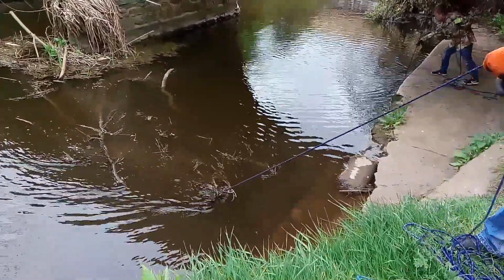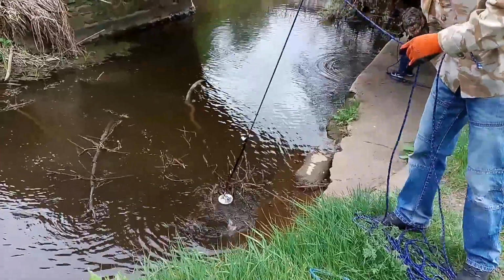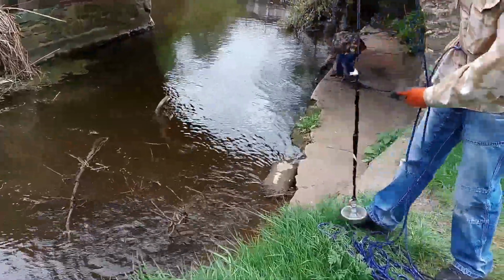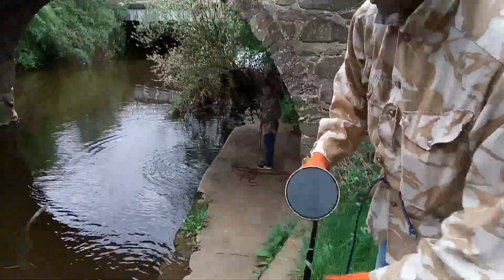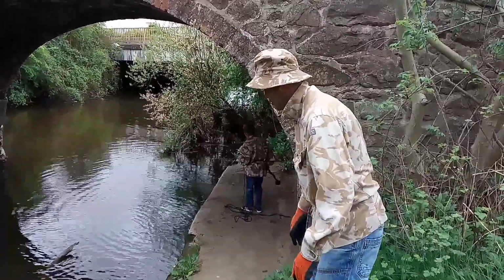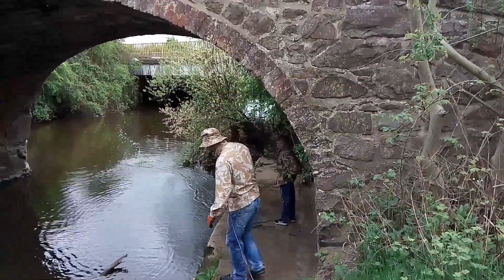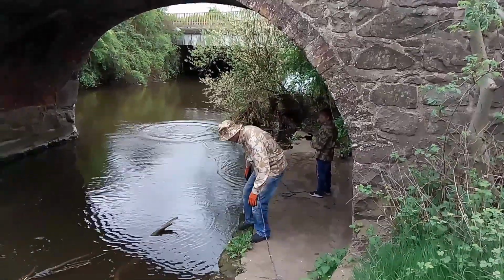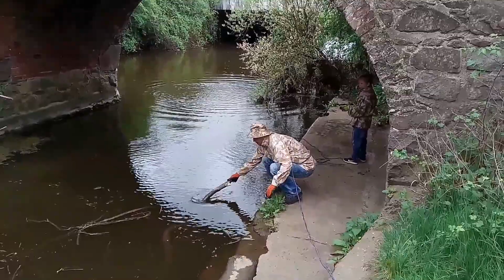I think Ian's got himself a tree. I was just trying to move it out of the way for the super magnet. Oh, that's okay then. Something's on that. No, it's not, it's a tree. You got anything yet, Blake? No. In he goes.